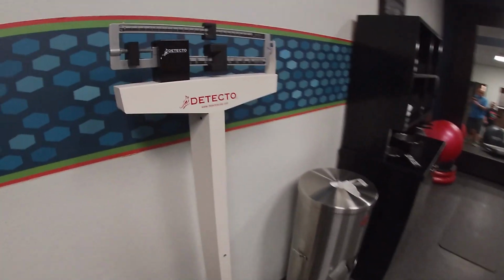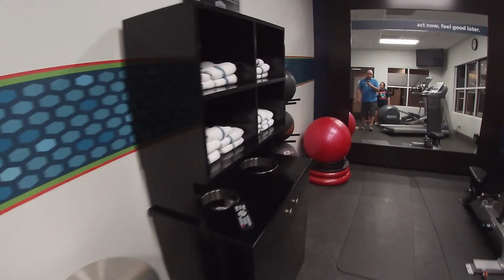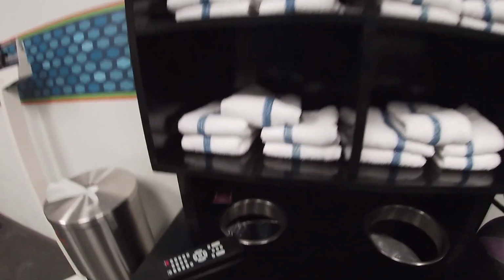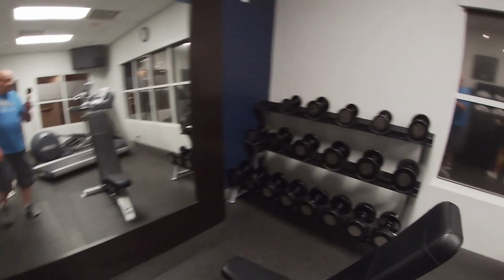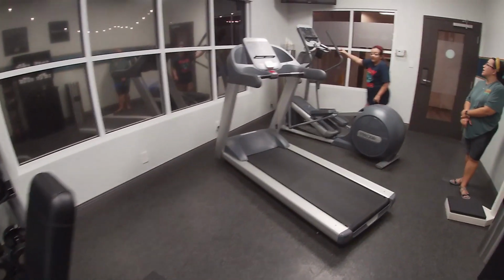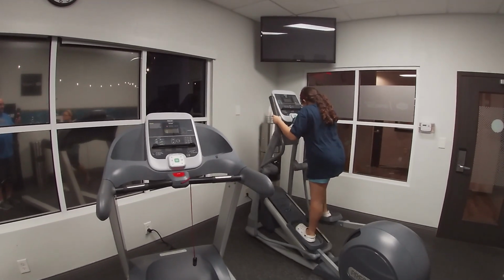We got a scale so you can weigh yourself. If you're just getting off of a cruise or finishing up a vacation, you probably don't want to weigh yourself. Unless you're behaving. We have towels. Somebody left their room key in here. We got balls, weighted balls, giant balls. Bunch of weights over here, a weight bench, a treadmill, and a stair stepper, which is currently being occupied by somebody.